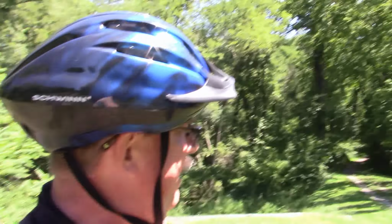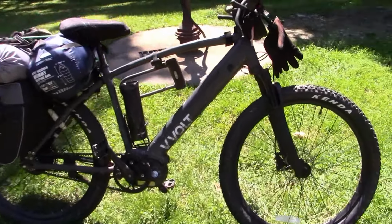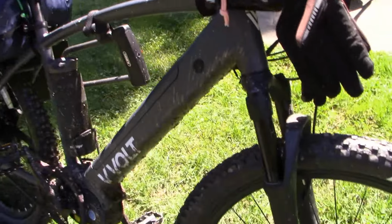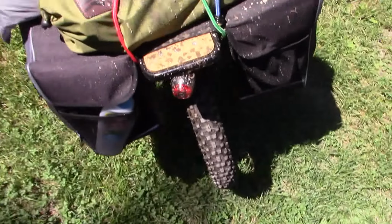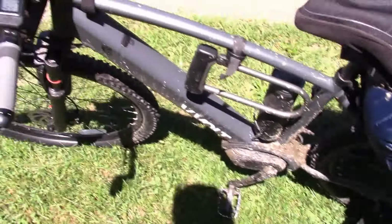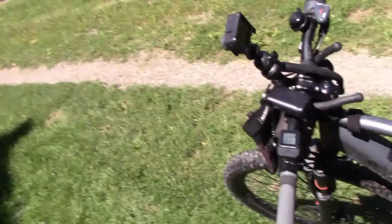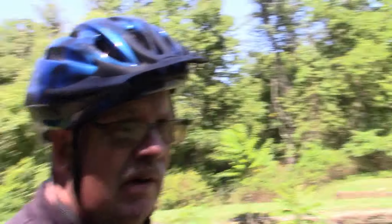So far lots of fun, but very muddy. Muddy, muddy, muddy. Ooh, gonna need a bath after this day. But hey, that's what you get. Woo.